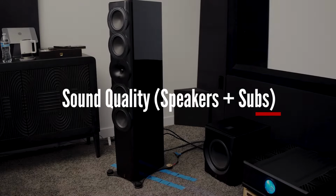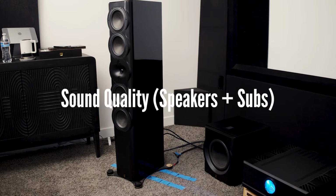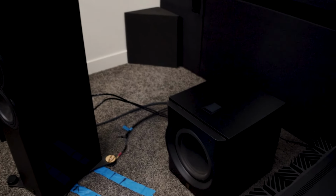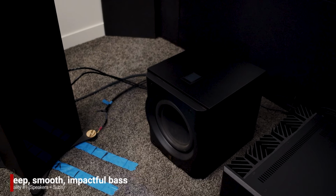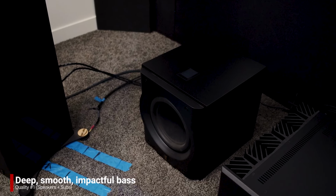How the RT7 sounded with the R10 subwoofer, okay? The response I felt transforms into something exhilarating. It was pleasantly controlled, and this was a deep, smooth, impactful bass. And what do I mean by that?